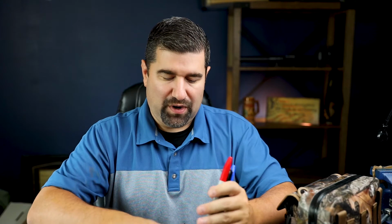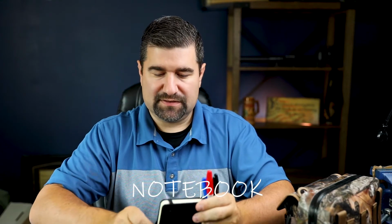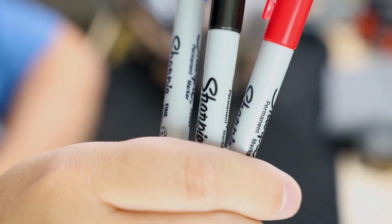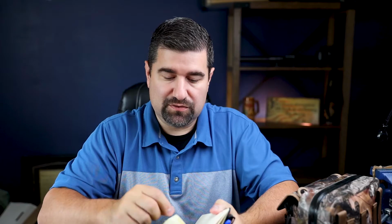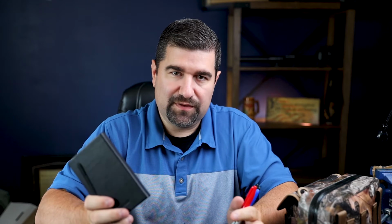First thing, some people may say, this is obvious. What are you talking about? What I carry is a little notebook, just like this. It's a little black book that has lined pages in it and 3 different color Sharpies. I do blue, red, and black. Sharpies can write on anything if you need to write on something. This being small, you can write down somebody's license plate number if you get in a wreck, their insurance information. You can also write something down, tear a sheet out and give it to somebody. A lot of people just use their cell phone these days, write notes in the note section.